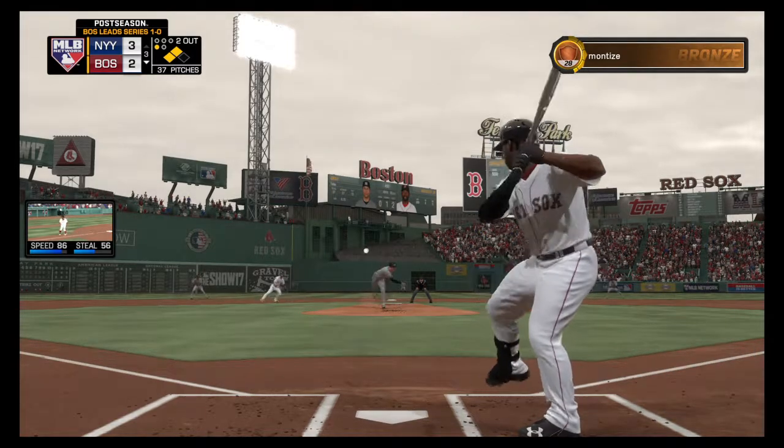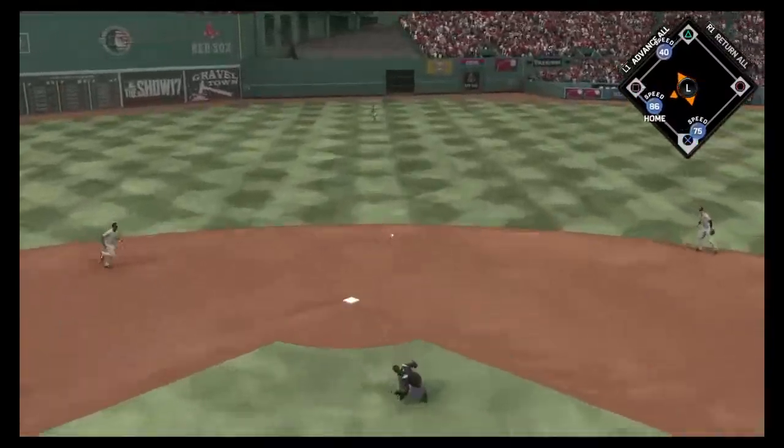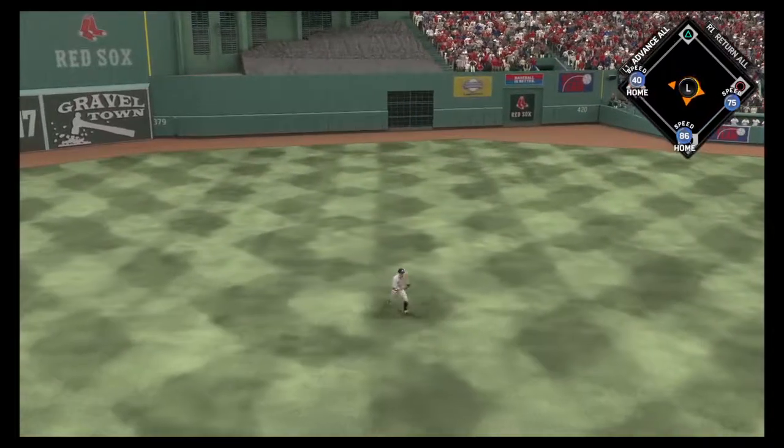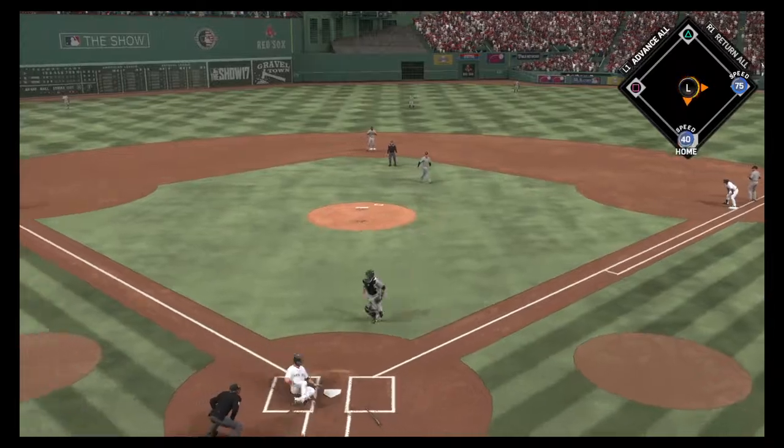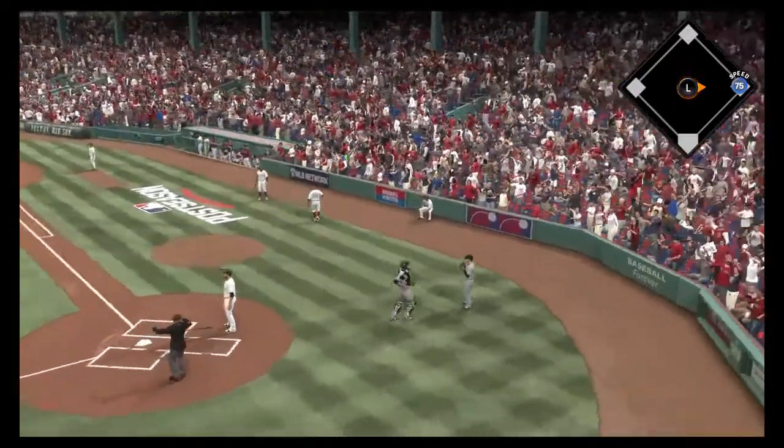Gray sets. 0-1 pitch on its way. Hit hard up the middle. And that's through into center field. Base hit. And the runner from third crosses the plate. And he will beat the tag. Safe at the plate.